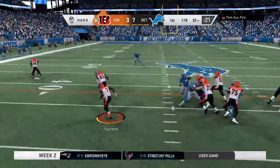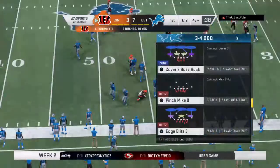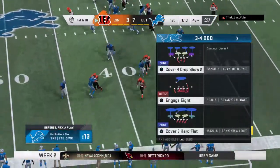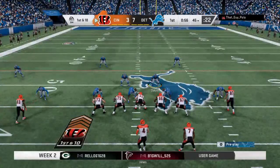On second down, here's Fournette. And he'll be tackled right on the chalk of the 45. It's a gain of 13, and the Bengals have a first down. Getting the sense Charles are going to put a big emphasis this afternoon on the run game. And why not? What we're seeing so far, it's working pretty well from them.